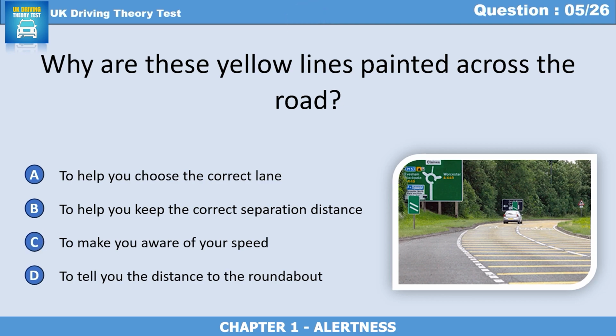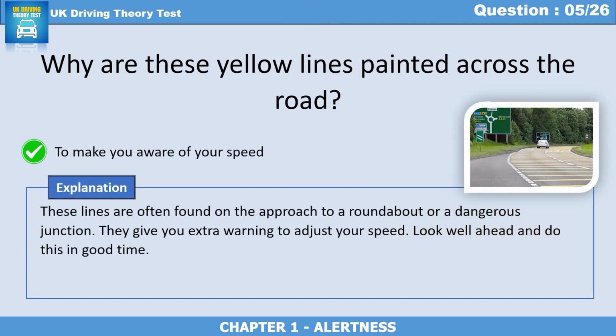Question 5. Why are these yellow lines painted across the road? C. To make you aware of your speed. Explanation. These lines are often found on the approach to a roundabout or a dangerous junction. They give you extra warning to adjust your speed. Look well ahead and do this in good time.